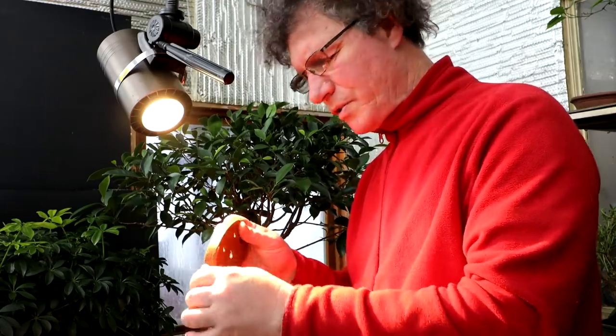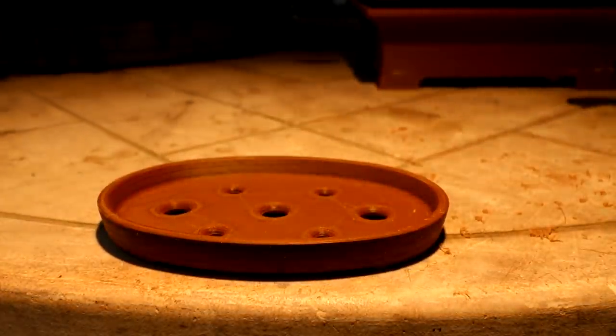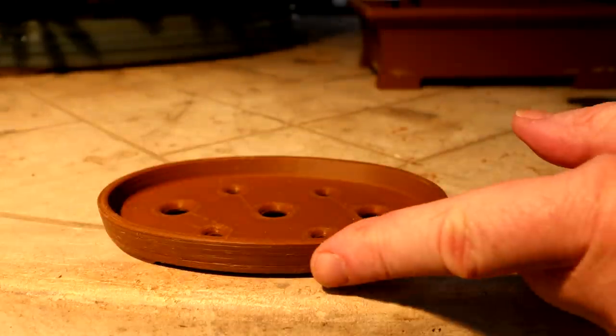I'll show you a close-up of what the surface looks like now. All right, here's the pot, and I'll try and move the lighting to get the best angle down here.